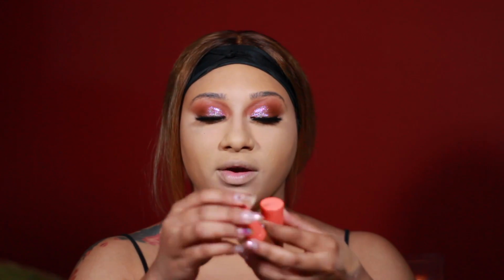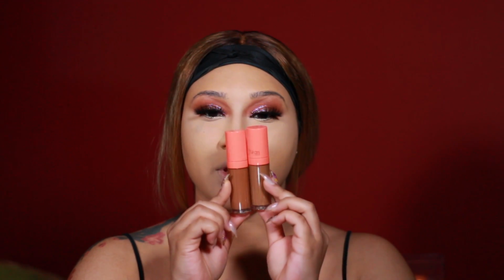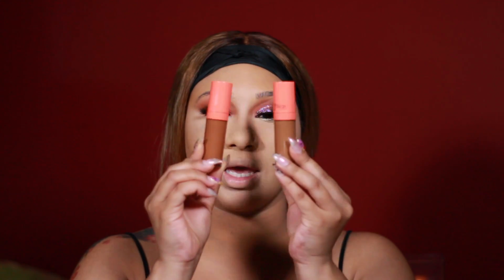Now what we're gonna do now is talk about the concealers. Again, did not know that the concealers were labeled from darkest to lightest. So I picked shades 7 and 8. They don't have names like the foundations, and they are way too dark. Here is shade 7. That's shade 7. Here is shade 8, which is a little bit lighter in comparison. So yes, here is 8.